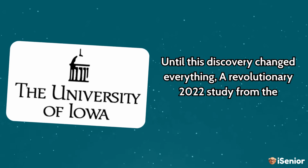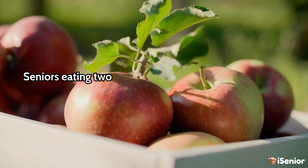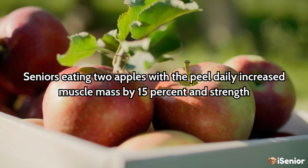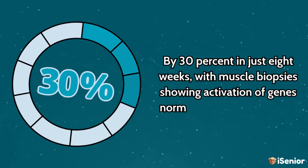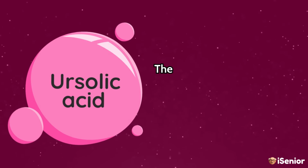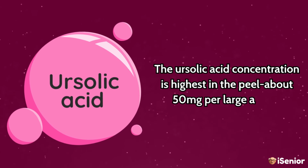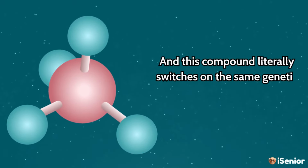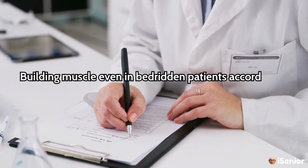A revolutionary 2022 study from the University of Iowa found that seniors eating 2 apples with the peel daily increased muscle mass by 15% and strength by 30% in just 8 weeks, with muscle biopsies showing activation of genes normally silent after age 60. The ursolic acid concentration is highest in the peel, about 50 milligrams per large apple, and this compound literally switches on the same genetic pathways activated by exercise, building muscle even in bedridden patients according to clinical trials.